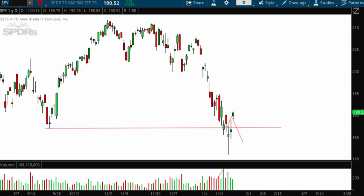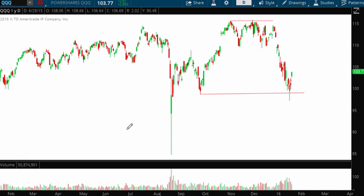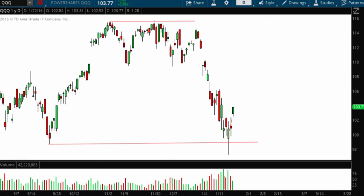Now, if we look at the Qs, that represents the Nasdaq market through the PowerShares, QQQ. You'll see that, again, these lines are in place. I said that we would bounce, and look at that, almost exactly to the line. Folks, this is not a magic trick. This is actual reporting using technical analysis in its purest form. I'm just looking at price and volume.